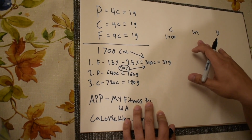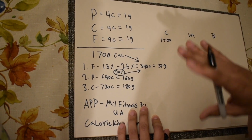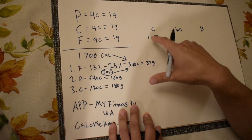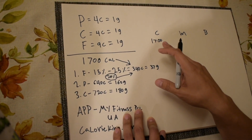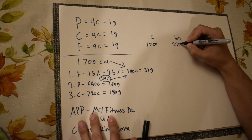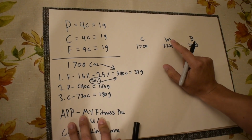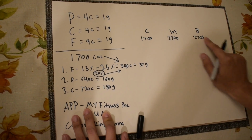Whenever you want to maintain, this is basically where you are not losing any weight or gaining any weight. You're just plateauing, you're not moving. So we always subtract 500, that's how we got that number. I'll explain how we got this number here in a second. But if we were to add 500 from here to over here, we would have 2,200. And then if we add another 500, it'd be 2,700. So this is if you're maintaining. For me, this is if I'm cutting, and this is if I'm bulking, right? That's what those mean right there.